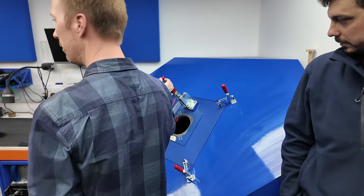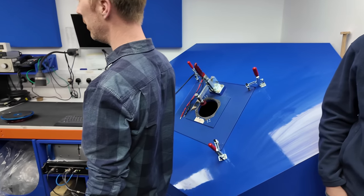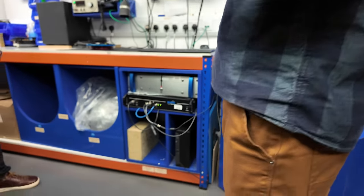We lock them in with a big clamp, and we have the Clipple system again. We define the limits. The guys in production run a sweep, and it tells them whether it's a pass or fail.